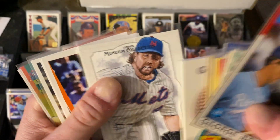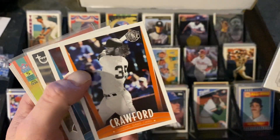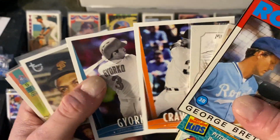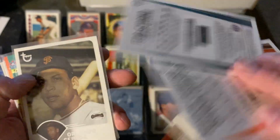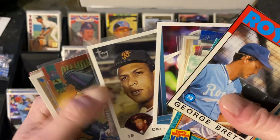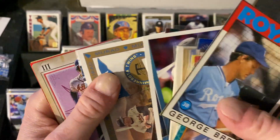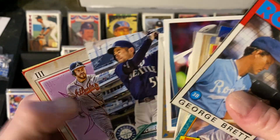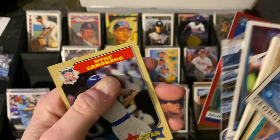Topps Museum Collection. That, once again, also very thick card. R.A. Dickey. That one is also very cool. I'd never seen these. There's some kind of game thing for Crawford and Gallardo. So that's cool. Cepedas from 2001 Topps. Something there. Jose Cruz Jr. There's Killebrew. Another Ichiro there. Freddie Freeman. Perez and Sandberg.